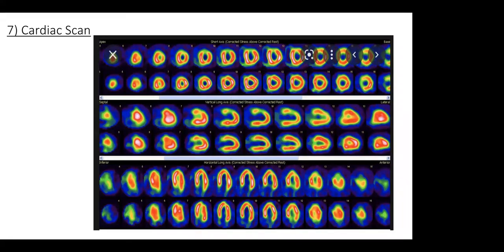Now, cardiac scan, this topic is actually a whole topic by itself. So I'm just going to summarize what we can do at the moment with this cardiac scan. Right. So for cardiac scan, we will do a 2 days protocol whereby the first image will be taken during a stress study, and the bottom row of the image will be done during the rest study. Okay, this image is taken via different axes.